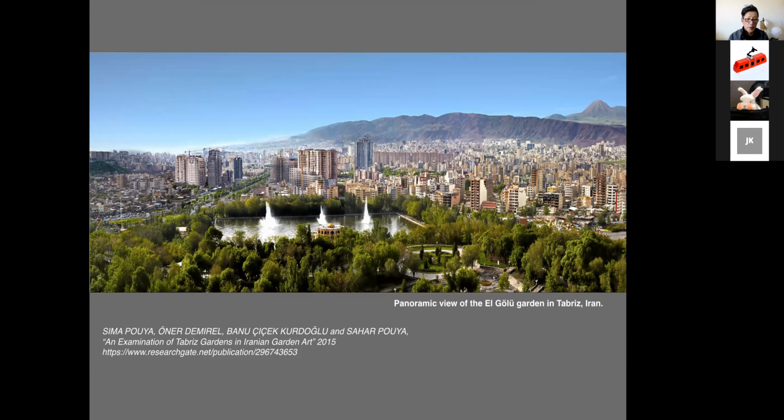So another one is another city, Tabriz in Iran, which is in the northwest part of Iran, near Azerbaijan, near the Caucasus Mountains. And there's Al Golu Garden here, in the middle of a very huge city now. And then you see the mountains around it. It's very dry. There are no trees that you can see, right?